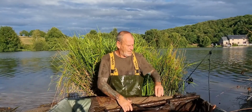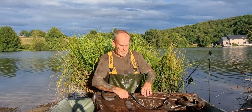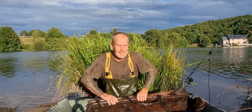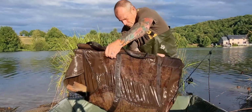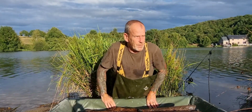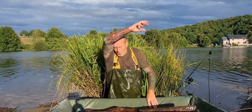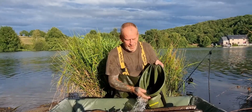Yeah, I think I've had 35, 36, maybe even 37 carp now. And the majority of them, apart from a couple of 20s, or about 5 20s and one 50 pounder, they've all been between sort of 35 and 41, 42 pounds.